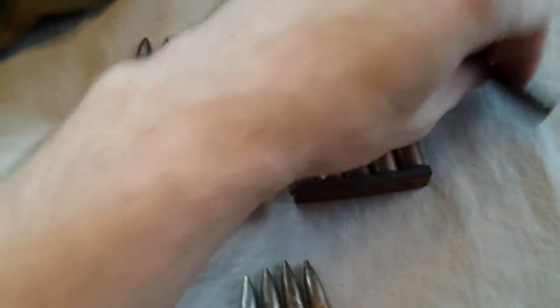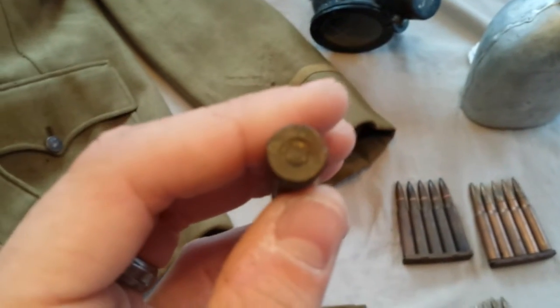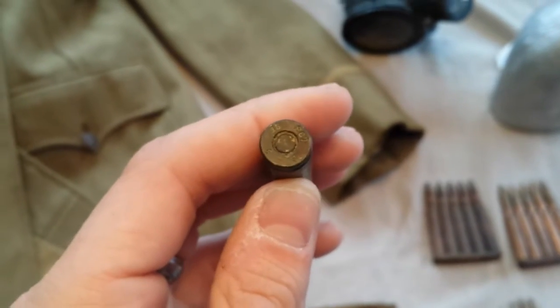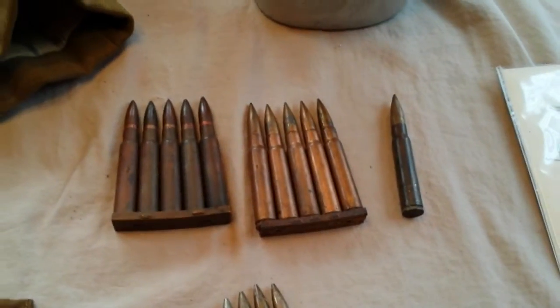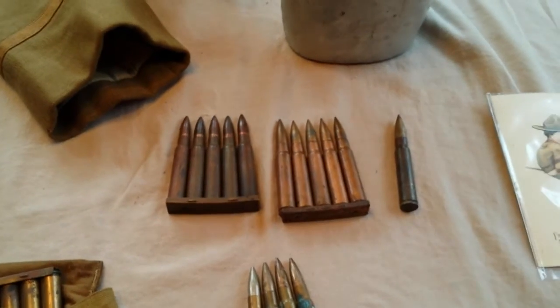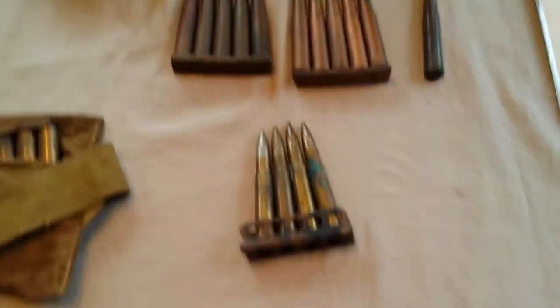And then I've got this loose round, which I don't know if I could pull up the head stamp for you or not. Some of them are really worn out, but see, it's actually dated 8/15. So it's August 1915 on that round. And these rounds would have been for the German bolt-action rifle, the K98 Mauser, which I do have one. I would definitely never shoot this ammo, but it's just cool to collect.